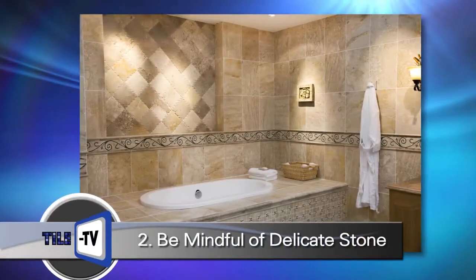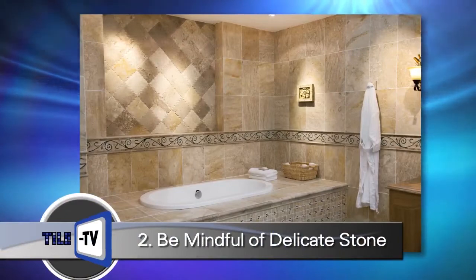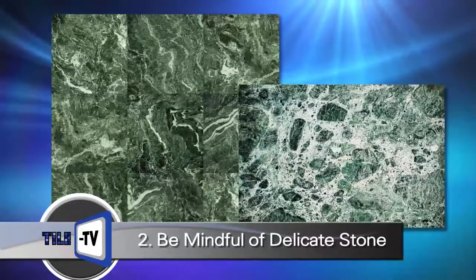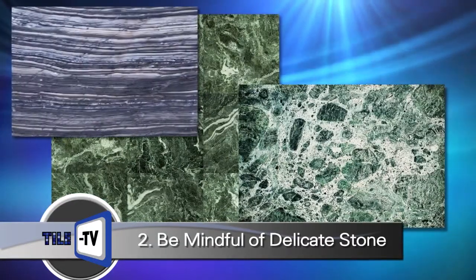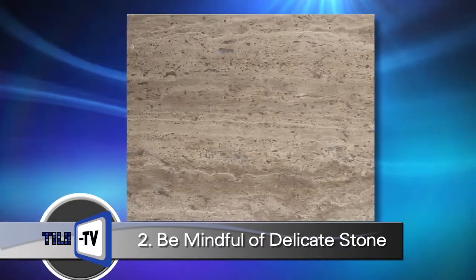Number 2. There are some stones that are sensitive to water or vapor, making their selection for areas like showers or steam showers not advisable. Examples of products that may not be suitable in these instances include green-colored marble, green and blue limestones, agglomerates, and resin-based tiles. Another example of a unique material is travertine tile.